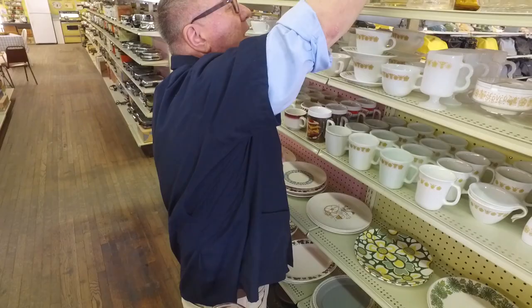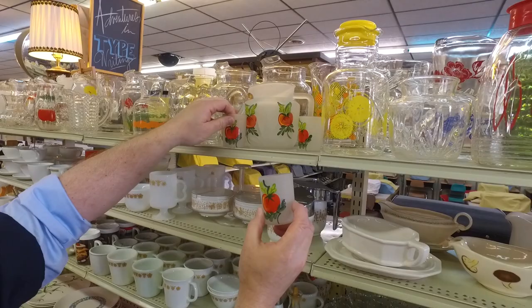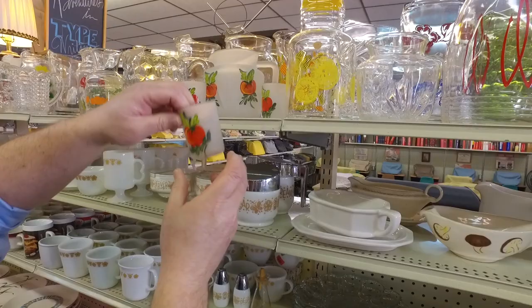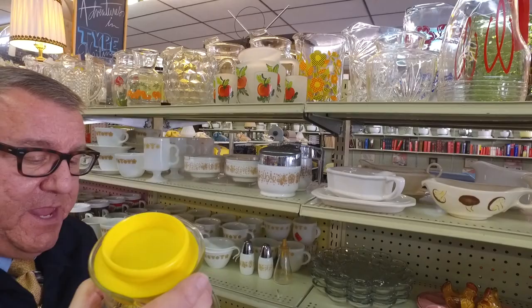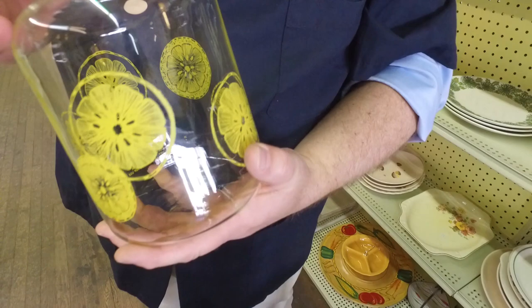And now here, Ralph, look, this is a whole set. There's the tomato juice pitcher, and then look at these little tomato juice glasses. Oh, those are so cute and cool. I know, aren't they? And now here's one. It's hard because a lot of these are clear, so it's hard to see the image through. But this one's got slices of lemon. Of course, it's got a bright yellow lid. We know what this is for. Margaritas.